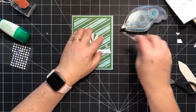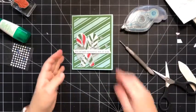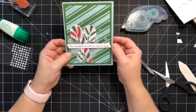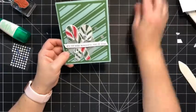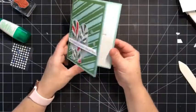We're going to do 2 up here. All right, and there we go. Our first card is done. So this is one of the card kits that you'll receive, and you can see that all you need for this is really just a long and narrow greeting. Everything else will be in your kit.